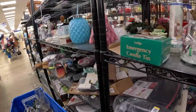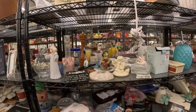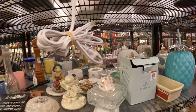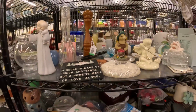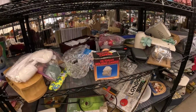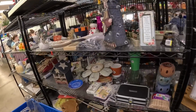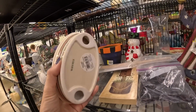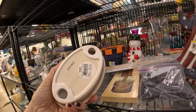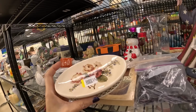Okay, let's try to sneak by this other shopper. See what else is going on these shelves. Do we see anything? Do we see any valuable vases? It's a soap dish. This is quite pretty. $3.99. Waverly. Do I want this for $3.99? You know what? I think I almost do.